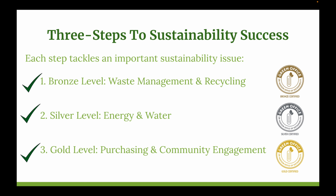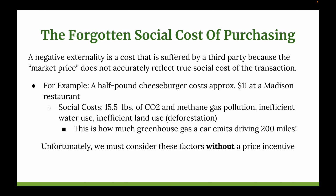For example, a half-pound cheeseburger costs approximately $11 at a Madison restaurant. The $11 is the individual's personal financial cost. However, outside of that, something that we often forget about is the social costs. This would include 15.5 pounds of carbon dioxide and methane gas pollution, inefficient water and land use, which leads to deforestation. This is equivalent to the amount of greenhouse gas that a car emits driving 200 miles. Unfortunately, we must consider these factors without a price incentive.